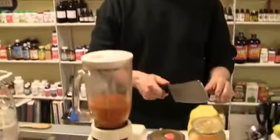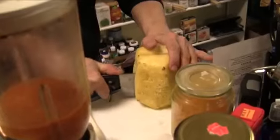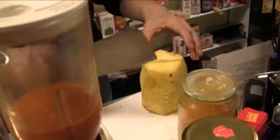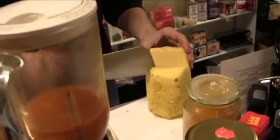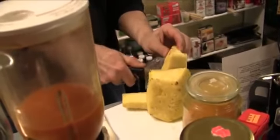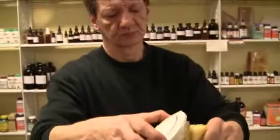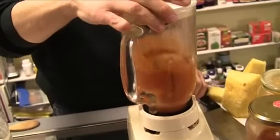All right, now we're going to come to the magical ingredient. We're going to come to pineapple. Now, some of you are fussy about your pineapple. Some of you don't like the core. The core, you can use it in there. And again, I'm going to use the whole thing. Throw it in there. Do it in pieces.